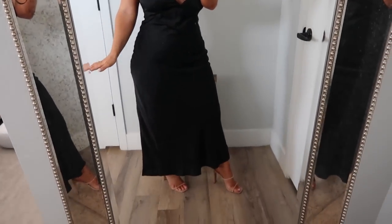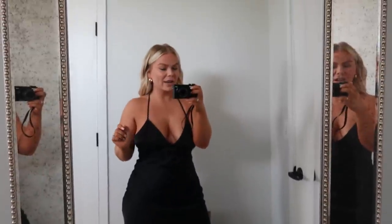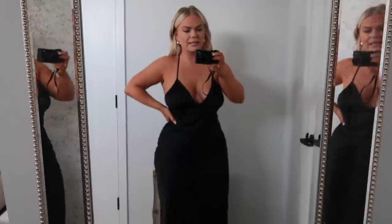There's no give. So I was like, you know what? I'm just gonna order a medium, see how it fits. Hopefully it does. Sometimes they fit, sometimes they don't. You guys know how it is, but it fits so well. Like I said, other than maybe right here a little bit, but let me show you, it's just so good. I'm freaking out because these are hard to find. So this is the dress. I think they have it in a couple other colors too. I could be wrong, but I feel like they did.